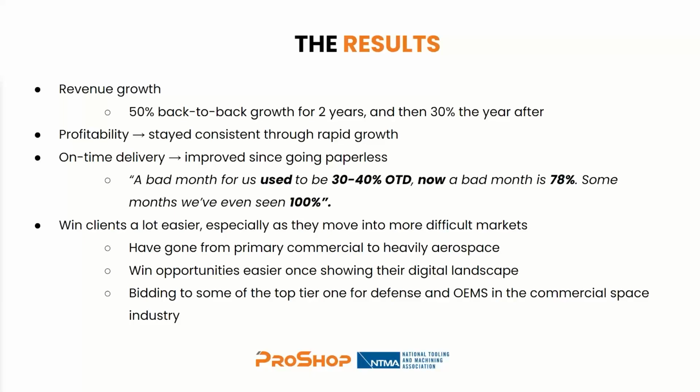Immediately after implementing ProShop, we saw 50% back-to-back growth for 2 years, and then 30% in the third year. And that really was facilitated, like I said earlier, by being able to respond to customers better, having more knowledge on the shop floor, getting things moved through the shop. So we've really grown the shop internally without adding a bunch of equipment. I essentially have the same number of machines I did when I bought the shop. We've upgraded some of them, so we've replaced old machines with new, but I really haven't added new machine count to the floor. So this is all internal organic growth through just being more efficient.